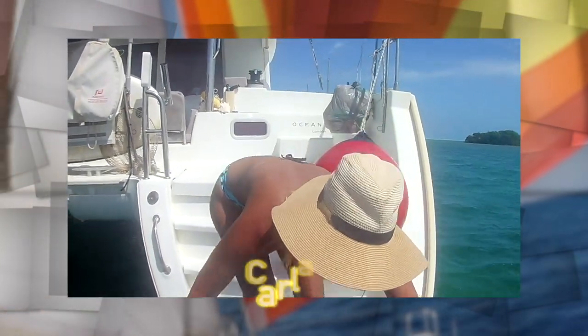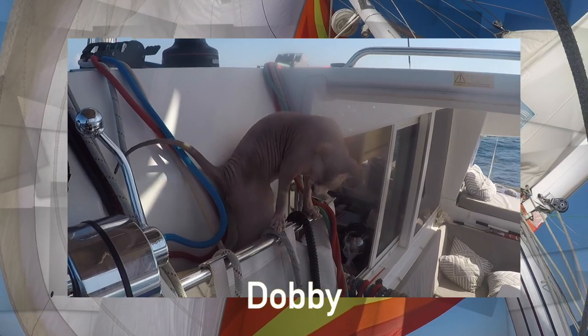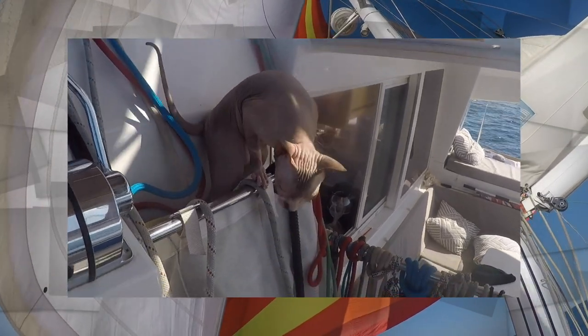2 days after we got married, Carla suggested we sell everything, buy a boat and set sail. A year later, we did just that. In the Canaries, we picked up our naked sailor, Dobby.